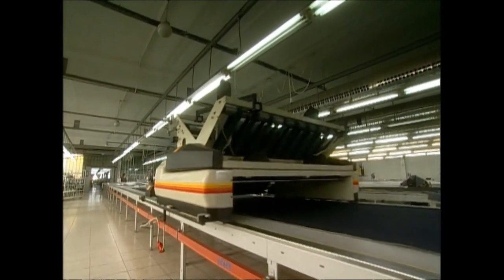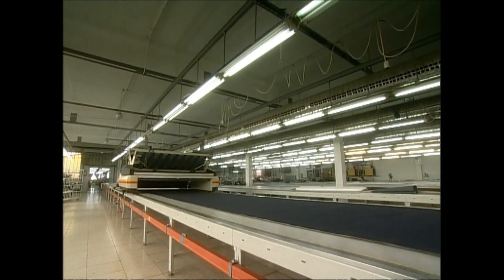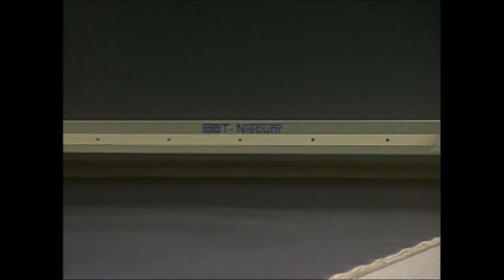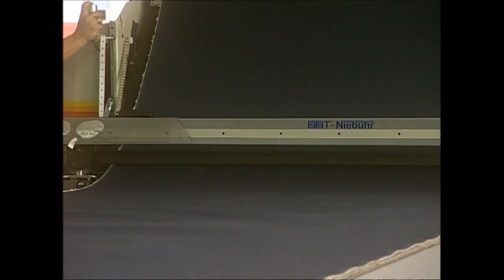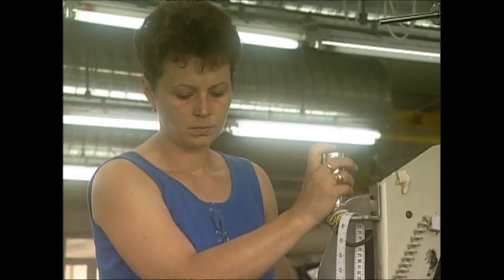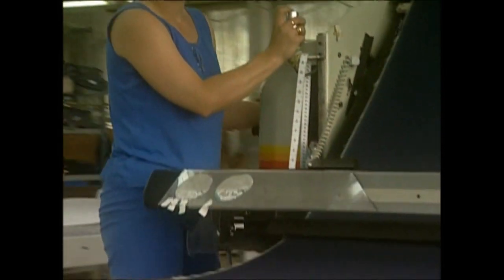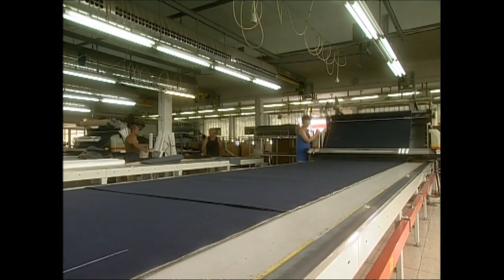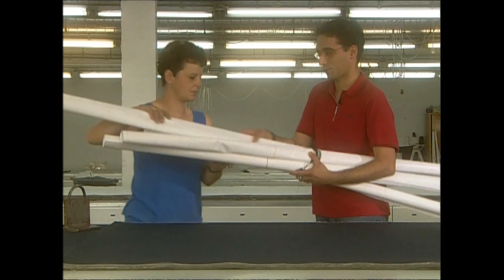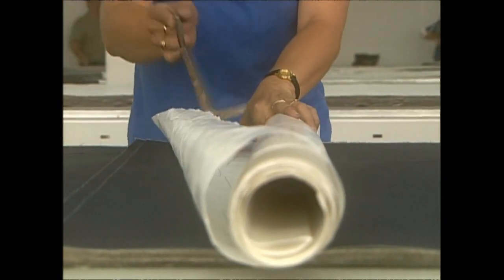Downstairs, they're piling up the denim ready for the template. They cut between 20 and 40 layers at a time, depending on how thick it is. This lady takes her work very seriously. If the material isn't lying flat, the jeans will be botched. Once it's all straightened out, they put the pattern on top. Then they can get cutting.